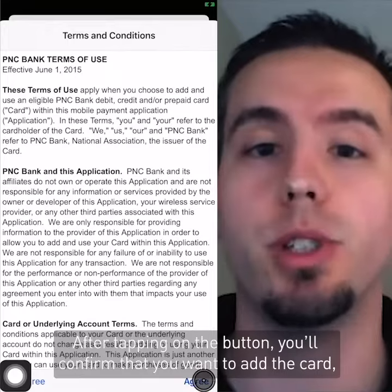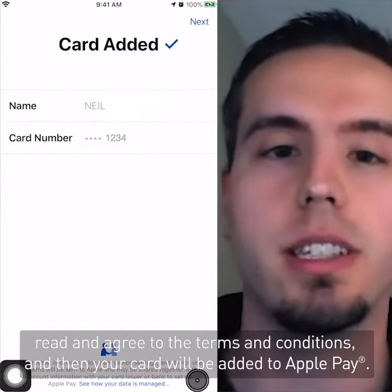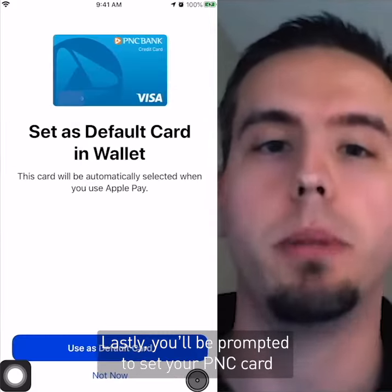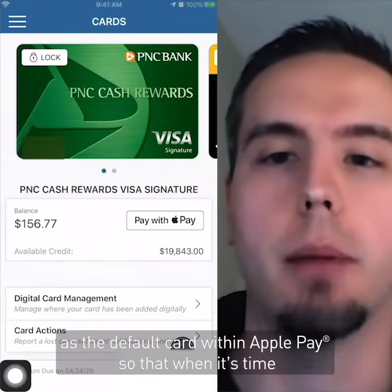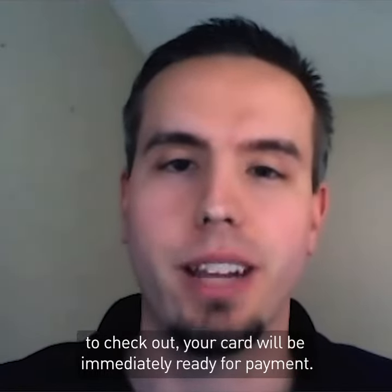After tapping on the button, you'll confirm that you want to add the card, read and agree to the terms and conditions, and then your card will be added to Apple Pay. Lastly, you'll be prompted to set your PNC card as the default card within Apple Pay, so that when it's time to check out, your card will be immediately ready for payment.